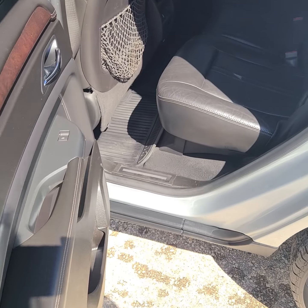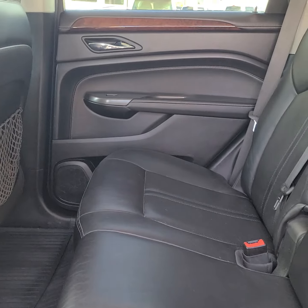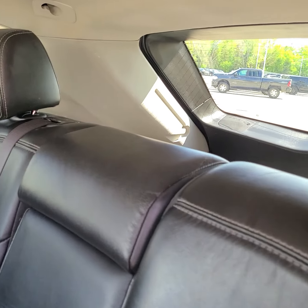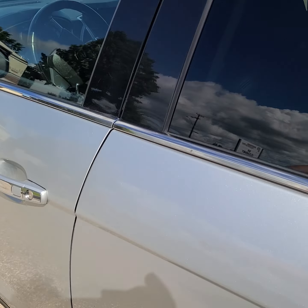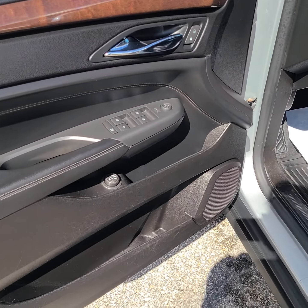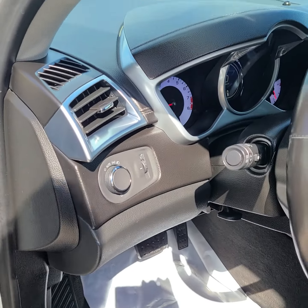So, in the back, black leather, sorry for the shadow. Let's get in here so you can see a little better. Plenty of space in the back. And in the front are door controls. Here's your trunk control, or hatch I should say.